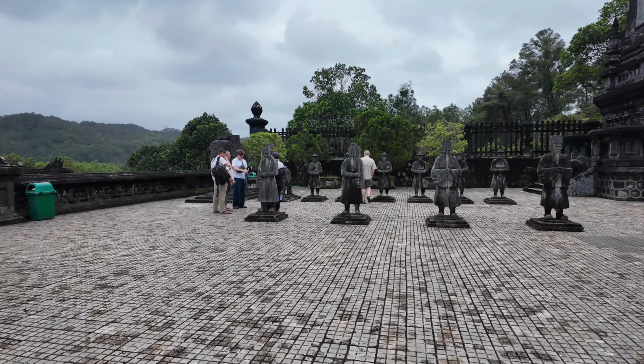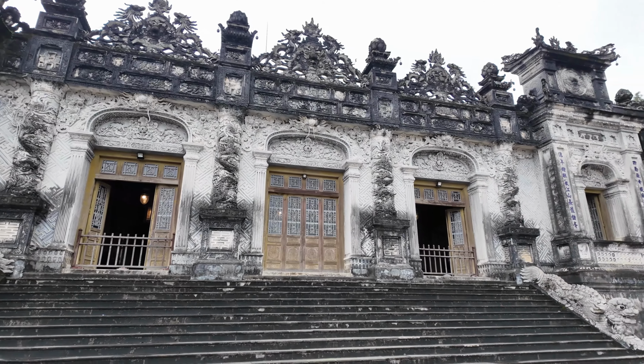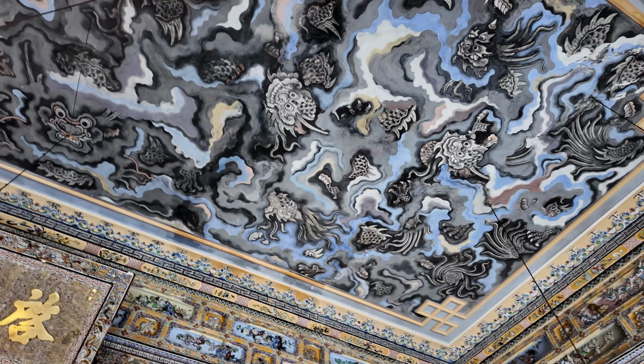The tomb itself looks amazing, and it's giving me Raiders of the Lost Ark vibes from Indiana Jones, where he's running away from the boulder. It's really intricate, the design, it just looks amazing. How amazing the design is in here. The tomb looks incredible.